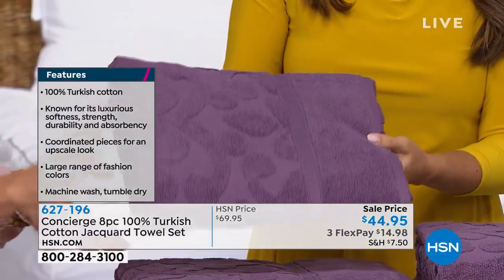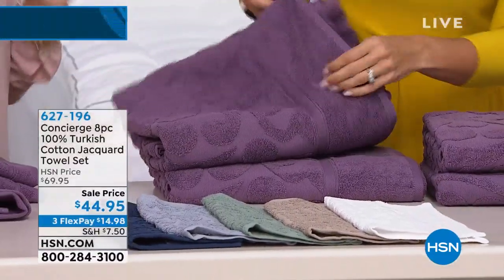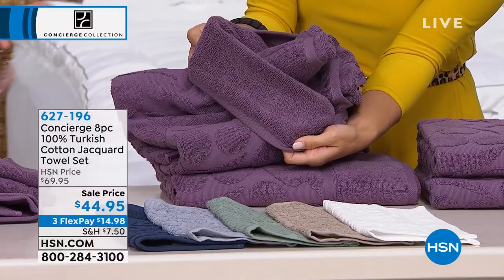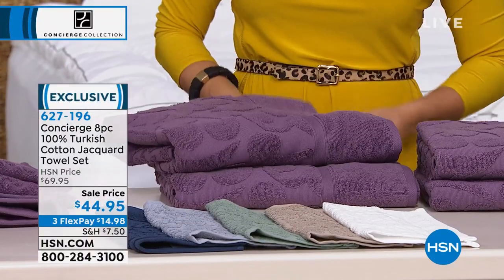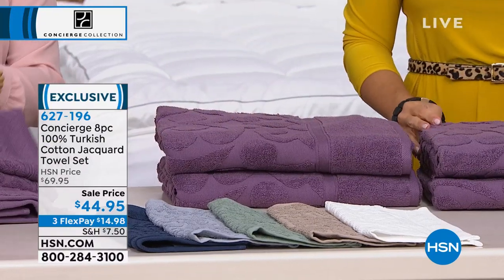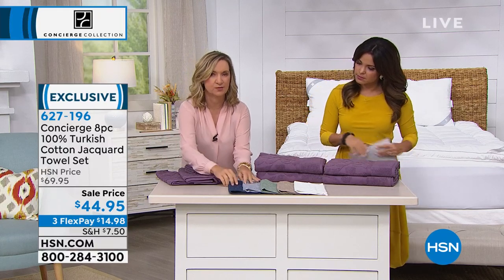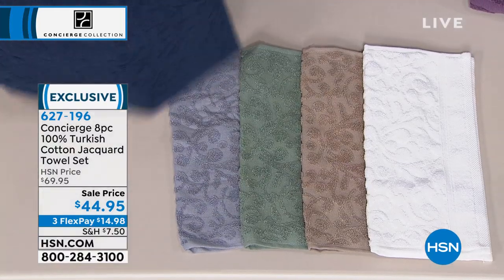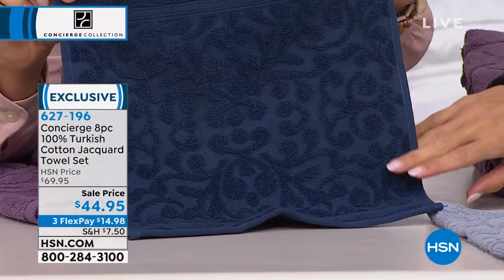Oh my gosh. And these are a cut loop on one side and a solid loop on the back, so you can flip them over. These are going to dry you off because they're 100% Turkish. This color is gorgeous. Isn't it pretty? This is the lavender. Really pretty depth of color. One thing we love about Turkish cotton, it's super absorbent, so it takes in the dyes as well. Okay, look at this navy. Look at that. Talk about a bathroom makeover in this set.